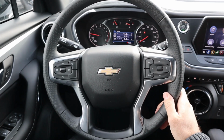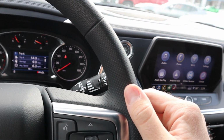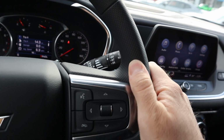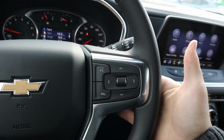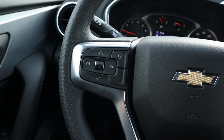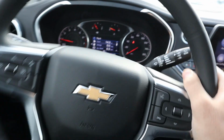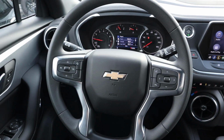Now here's the steering wheel on the Blazer, pretty basic material wise, but I love how they make it perforated. It's not leather, but just like what they do with perforated leather, so I think that's pretty cool. Anyways, radio controls in the back. We have our voice command phone controls, controls for the center stack, cruise control here on the other side. We have our turn signal stock, windshield wiper stock, and that's all for the steering wheel.